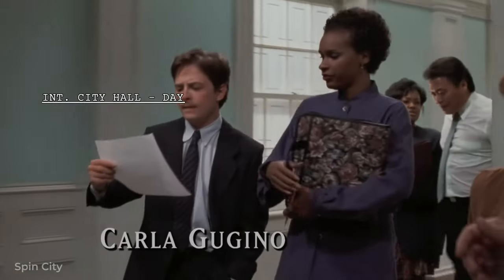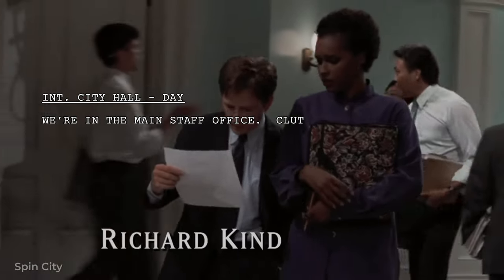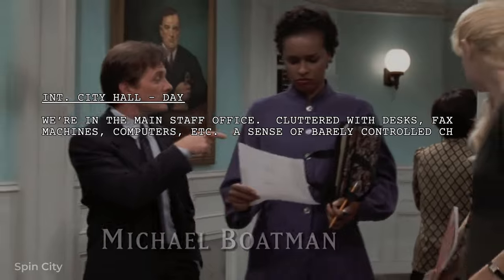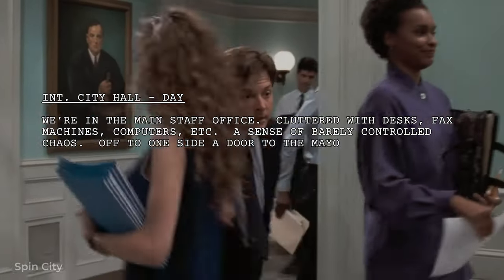Interior, City Hall, day. We're in the main staff office, cluttered with desks, fax machines, computers, etc. A sense of barely controlled chaos. Off to one side, a door to the mayor's office.